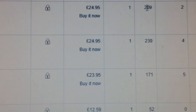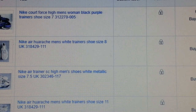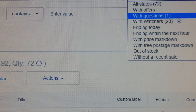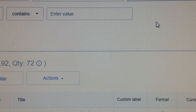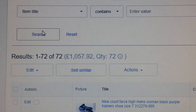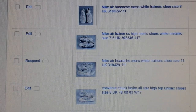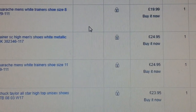Now as another one, let's do this and see, out of 72 listings, how many watches and how many listings. If we go down and go to watches, and go down here to search, and there we are. There are 23 watches on all of my items.